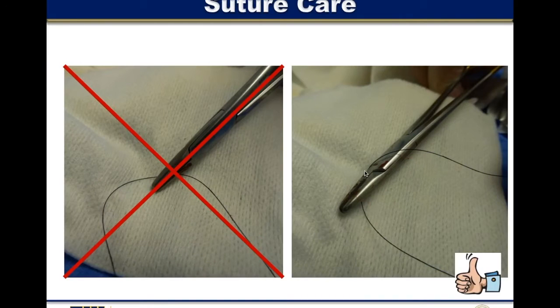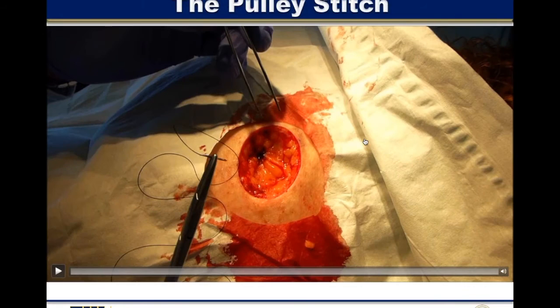Well, we lost that one, but let's see. We want to slide it around the smooth edge. Never try to pinch it, okay?